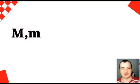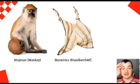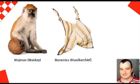M, much like in the words make or mad or mix, that's the M sound we need, like the M sound in English. That's how you always read it in Croatian. So, like the word majmun, meaning monkey. Notice how I pronounce monkey. Well, take that M sound and use it in Croatian. Majmun, monkey. Or maramica, meaning handkerchief. Hopefully I pronounced that correctly. So majmun, maramica, monkey and handkerchief. Simple as that. Moving on.